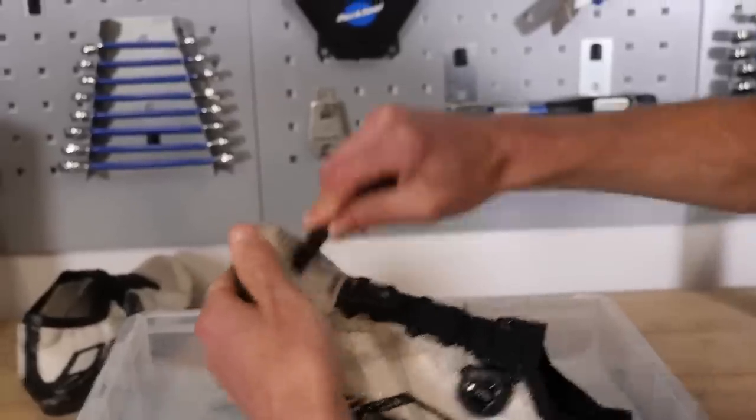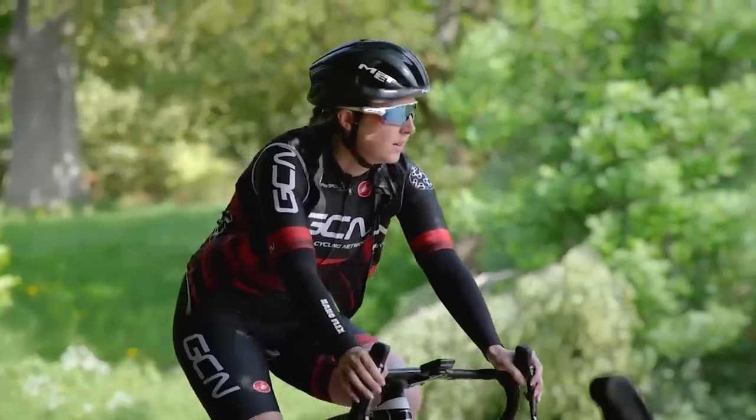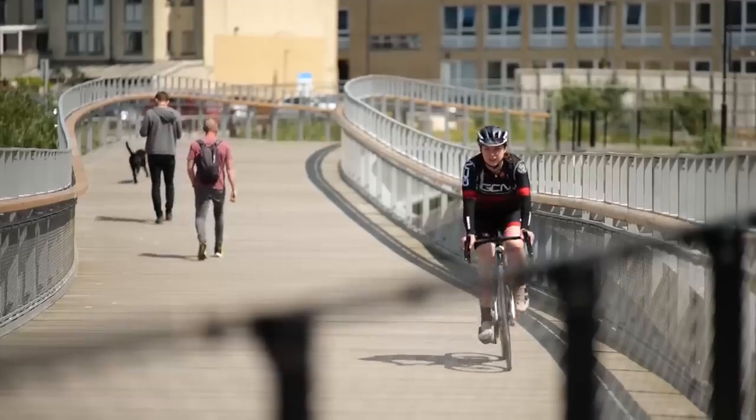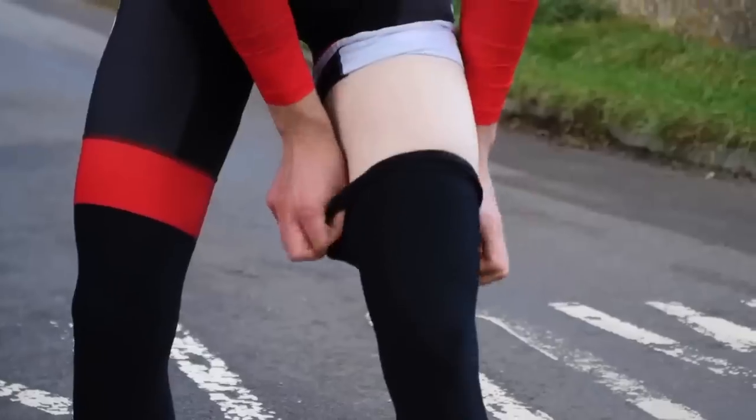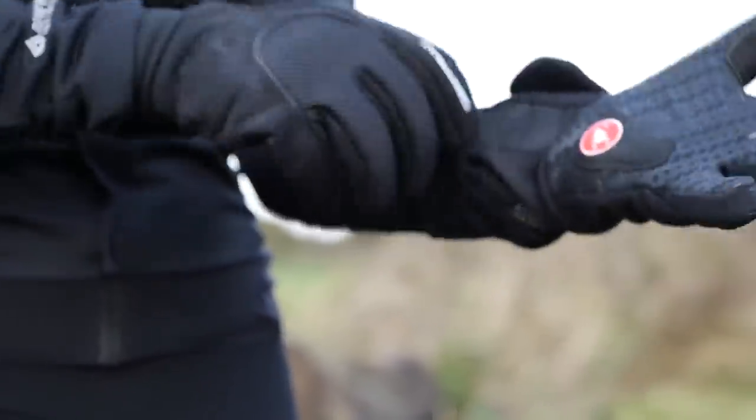Now, it's not just about how the kit looks, it's also about how it feels. Having kit that's really comfortable on you is going to help you ride for longer. But you also want to have a good range of clothing as well. Now, I'm not saying you need a whole wardrobe full, but it's good to have those accessories like the arm warmers, the leg warmers, the long finger gloves that are going to help you keep riding whatever the conditions. So yeah, you can go out when it's snowing, when it's sunny, just go out riding your bike every single day.